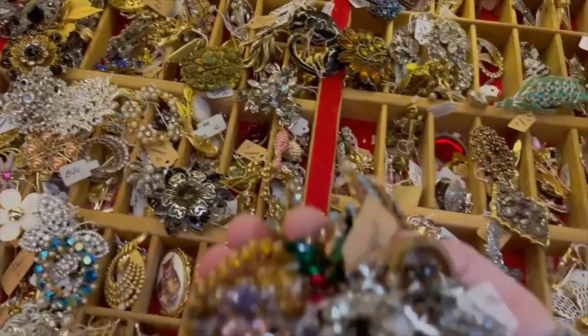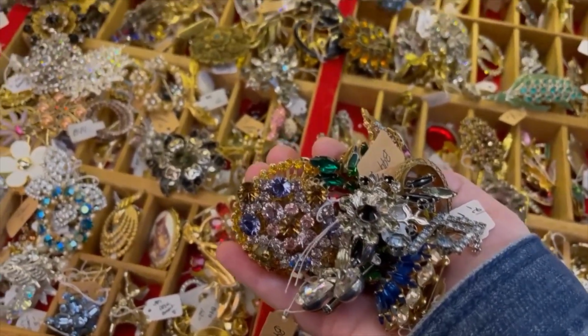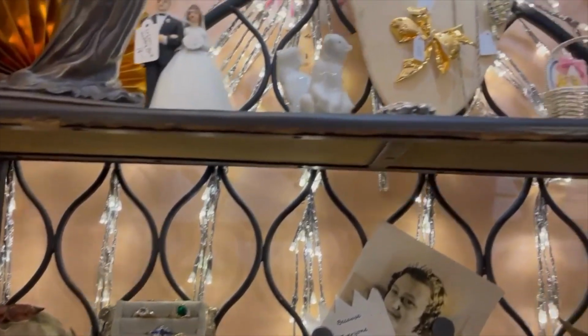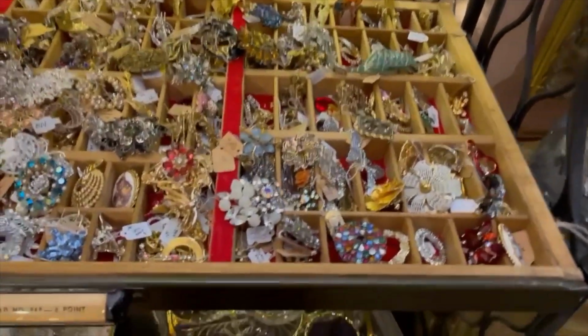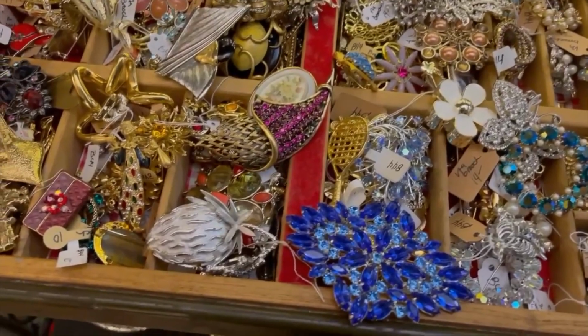Oh my gosh. And check this out. I already have a pile in my hand that's full of vintage brooches. Oh my gosh, this booth is amazing. I just cannot believe I'm finding all these brooches here, and the prices, guys, are so reasonable. Just take in all the vintage bling.